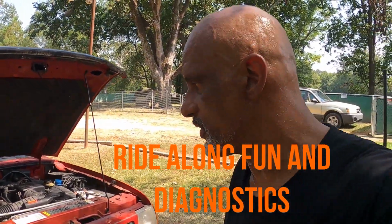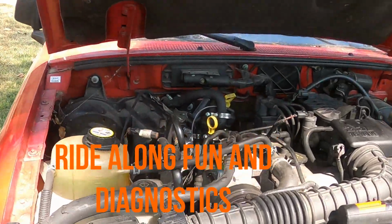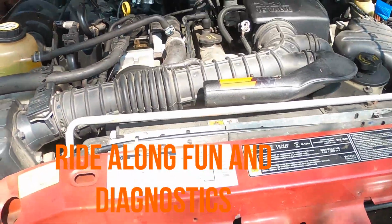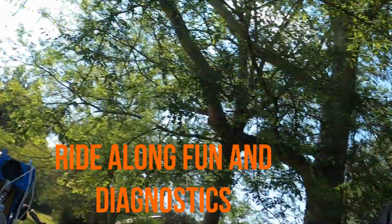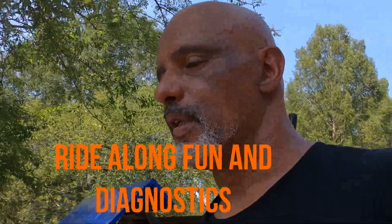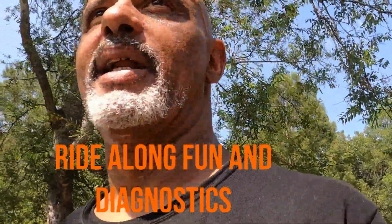Heater hose on this Ranger. We're gonna go look at the goats while we let this vehicle cycle for a little while. So yeah, and the leak stopped, and let's check out this place. It's a beautiful place. I need me a place like this. There's some animals around there.